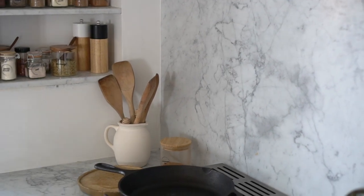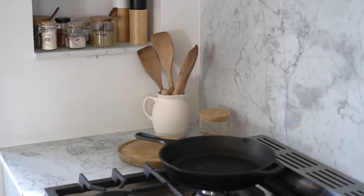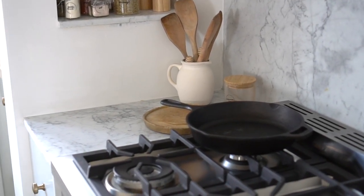We love the mix of marble material we added to this area with the big giant marble backsplash and the countertops and the shelves. But being able to cut and hone marble ourselves has come in very handy for this space, and I do have a video showing how we did that.